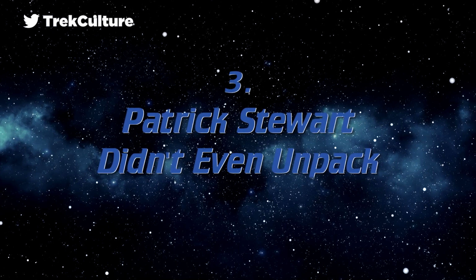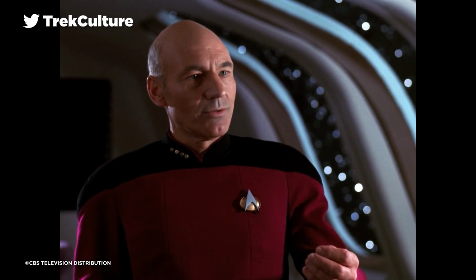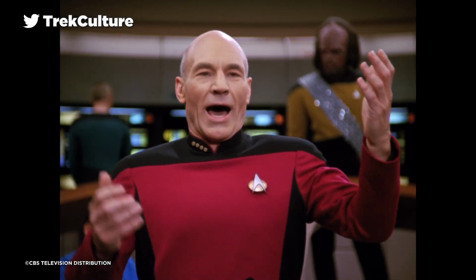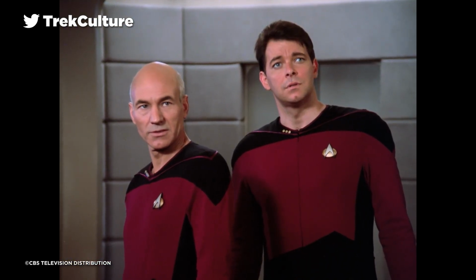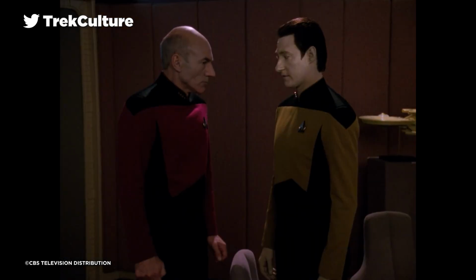Number 3, Patrick Stewart didn't even unpack his wig. Depending on which of his many contradictory interviews you choose to believe, Patrick Stewart was either deeply honoured to be cast in this role because he was such an admirer of Star Trek, or had never really heard of the show before and thought it might be a bit of a laugh to give it a go. Regardless of how he felt about getting the part though, one thing he is consistent on is how skeptical he was about its long-term viability.